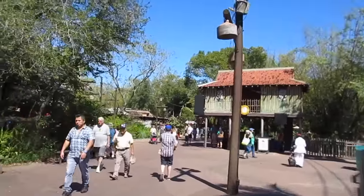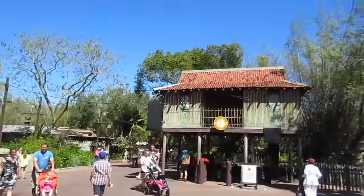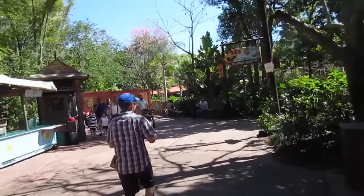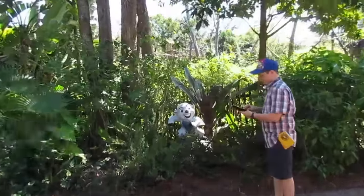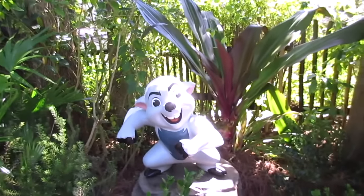Making our way up towards Kali River Rapids where we think Bunga is located. I don't see the flag yet. Oh, Kelly thinks he's found it. Oh, I see the flag. There he is. That's a cool one. He looks happy, huh? But look how white he is. On the map he looks very dark colored, but the statue is very light colored.